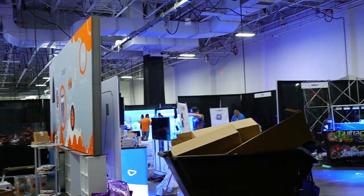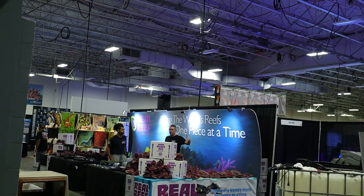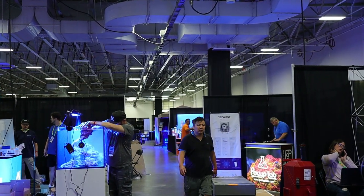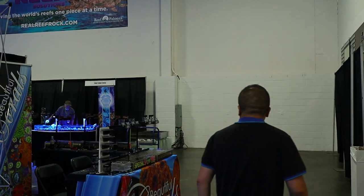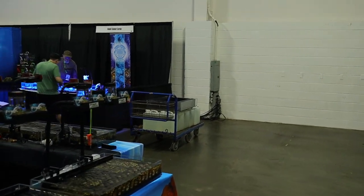These doors will definitely be open for you guys to come through, and boom, definitely won't be a whole bunch of boxes and everything later on. But you know what, this is what happens when you see the behind the scenes of everybody setting things up here. So I'm going to do my usual scoot off to the right here and see what's going on.